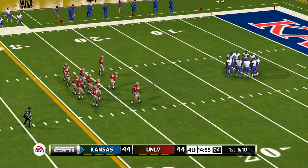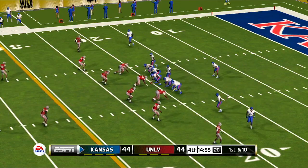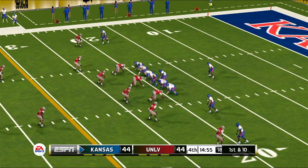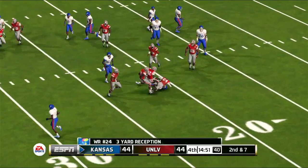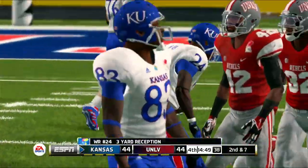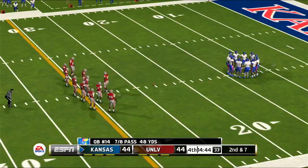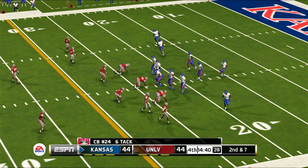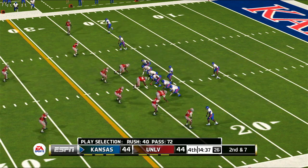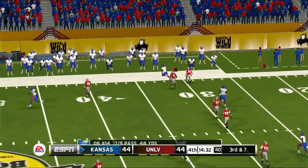Well, here we are early in the fourth quarter in a very, very tight ball game, and every possession is going to count from here on out. Grabs it and hammered right there. Second down and seven. Ball on the 23. And he just gets rid of it.